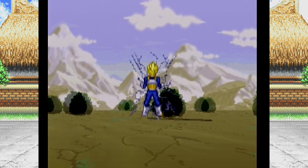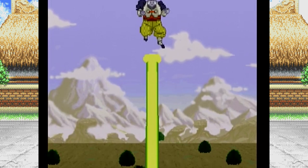Overall, the Saturn version plays a bit faster and is the version that most people seem to prefer, but you're not really getting shortchanged if you go for the PlayStation version, which is actually noticeably easier.